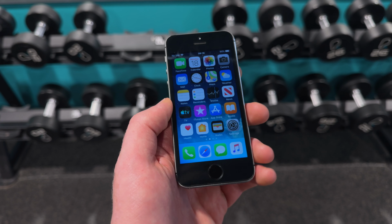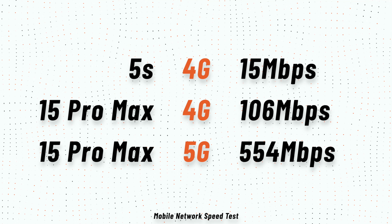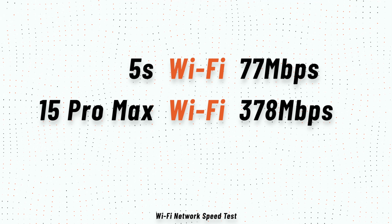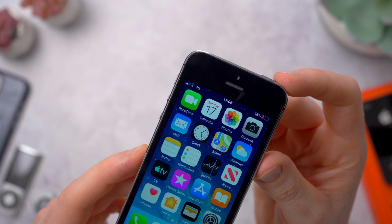It came with support for 2G, 3G and 4G, but not as fast as current phones. In a speed test, the 15 Pro Max was around 7 times faster on 4G on the same network, and 36 times faster compared to 5G. The same goes for Wi-Fi, but of course this does depend on your service and speed, but the 5S is limited by its older Wi-Fi standards. So yeah, there's been some pretty big upgrades to connectivity in the last 10 years.